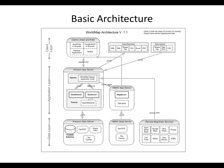I won't dwell on this, but just thought I would throw you an architecture diagram.